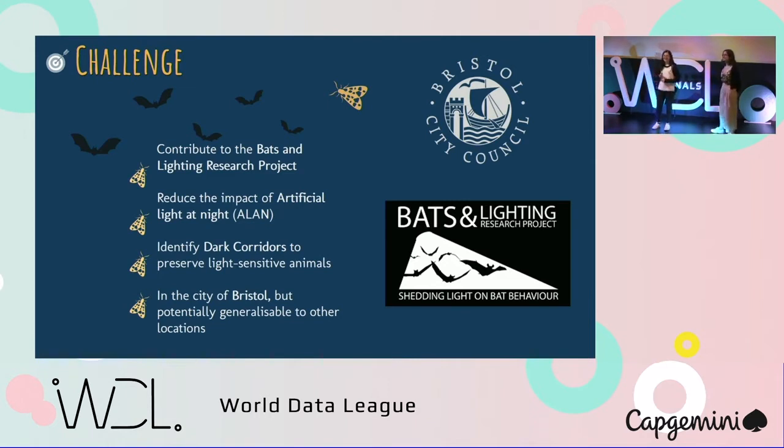So the city of Bristol is engaged in solving this problem, in particular launching the Bat Lighting research project from Bristol University. And we want to help the Bristol Council with this challenge, looking for dark ecological corridors to connect the main bats locations. This is a solution that we are proposing for the city of Bristol, but we think that it is highly generalizable to other locations.